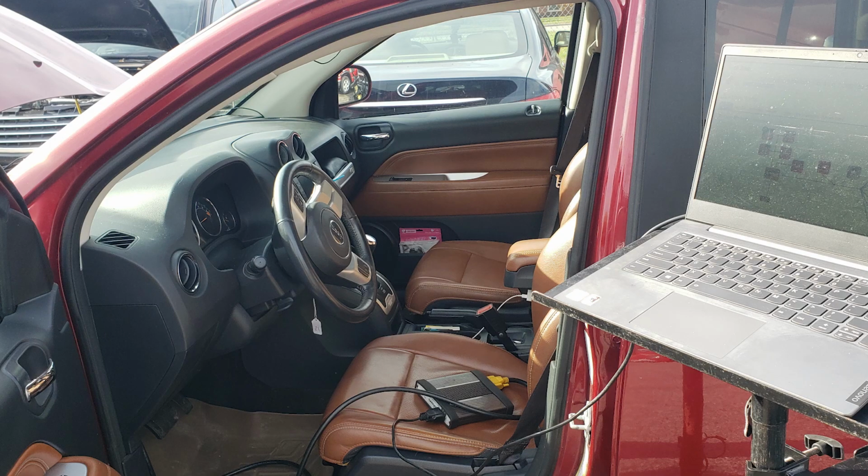After that, I took a look at a Jeep Compass. This was a 2016 Jeep Compass, no communication with the ABS control module. And guys, if you've worked on one of these, you know there's not a lot of room to get that connector off. Also, I was struggling to unlatch the connector, trying to get that cover off so I could just back probe in there.